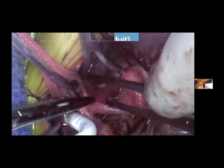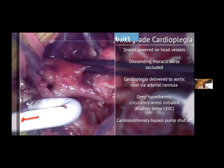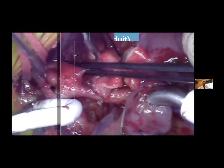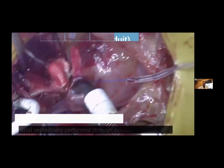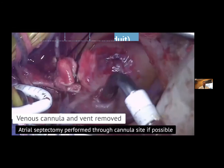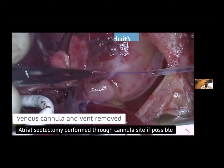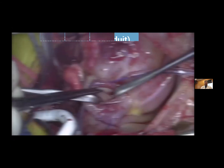And so this is the delivering of cardioplegia, which actually stops the heart. So from the pump, the snares are lowered on the head vessels, the descending thoracic aorta is occluded, and it's delivered to the aortic root and to the coronaries. That'll stop the heart, they'll turn off the pump, and then they do the atrial septectomy through that cannula site, which isn't always possible. Sometimes they have to make a separate incision, but today he was able to find it.